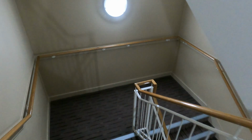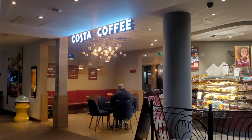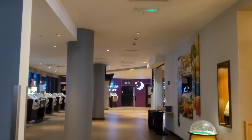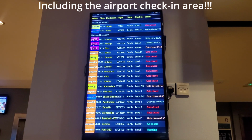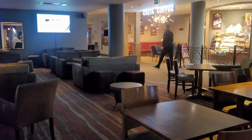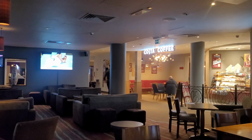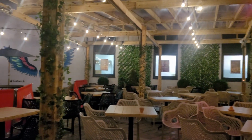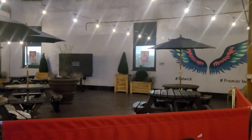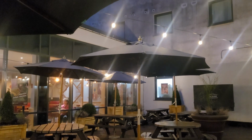Let's pop downstairs for a quick look at the communal areas. As well as the main restaurant and bar, there's also a Costa Coffee in the lobby area. This was also the only place I found on landside that had a departures board, which was handy. These areas did get quite busy of an evening, but none of that noise transferred up to the rooms. This view shows you how close you are. That's the North Terminal just over there, and also where you catch the shuttle to the south. The hotel is built around a courtyard, and there's plenty of outdoor seating if the weather was a little bit better than we had when I stayed there. It actually looked like a really nice place to be.